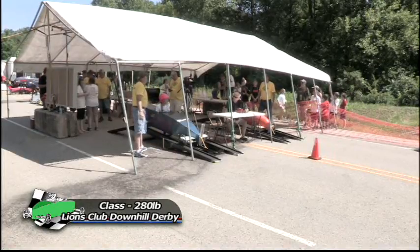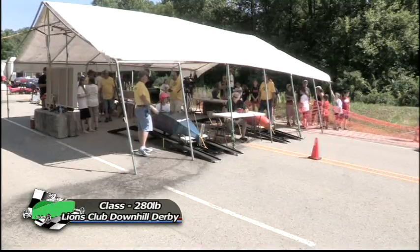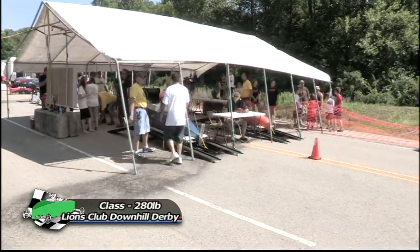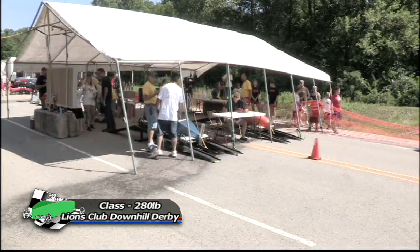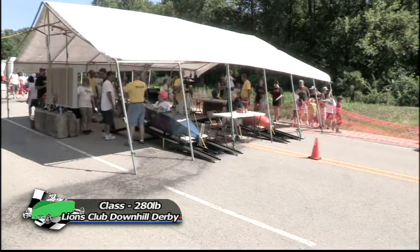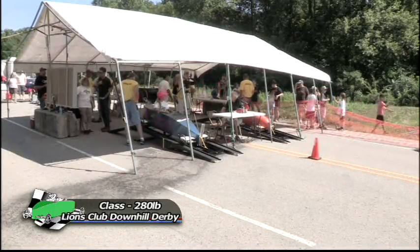I'm hoping, Fran, that we can get another shot of inside the car again. That was impressive, seeing how very primitive it is. Driver skill and gravity, that's it. And design. I mean, again, you've got to consider that.